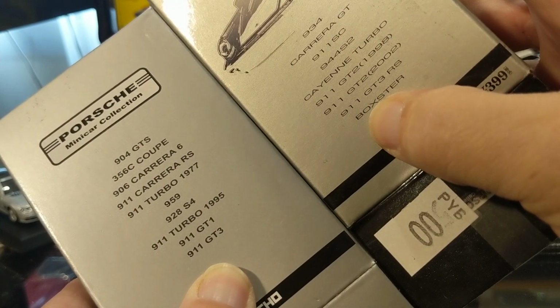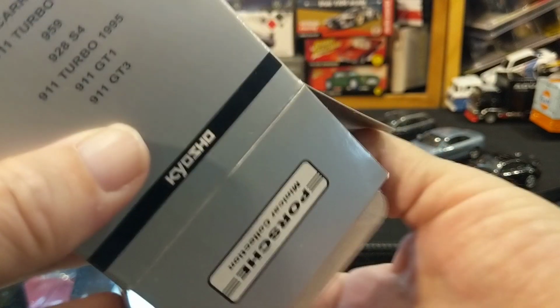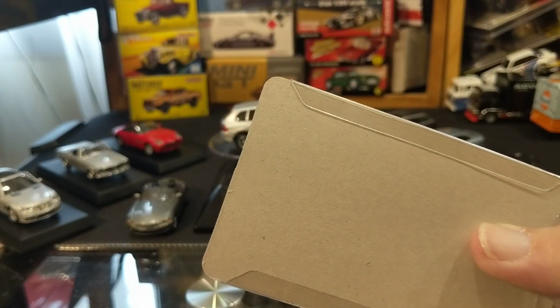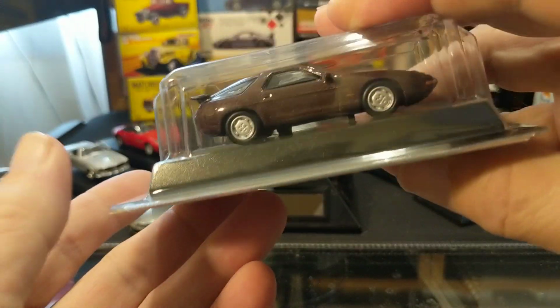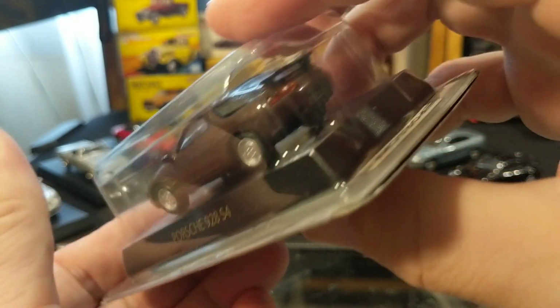I hope I have this in the right box. I know I do. So let's take a look at what we have here. Oof. A Porsche 928 S4.